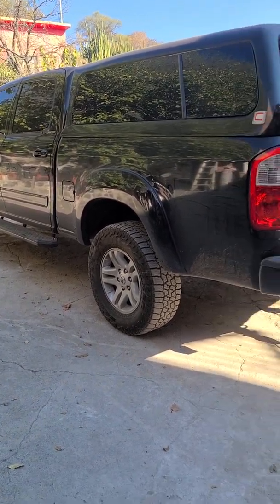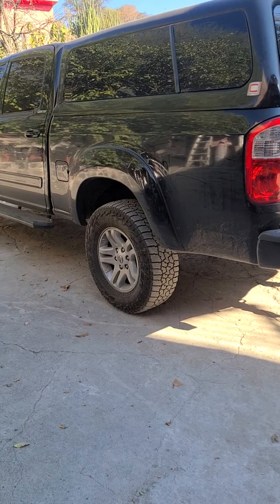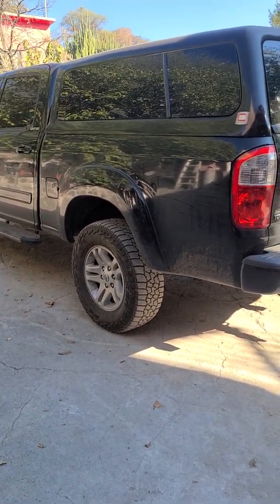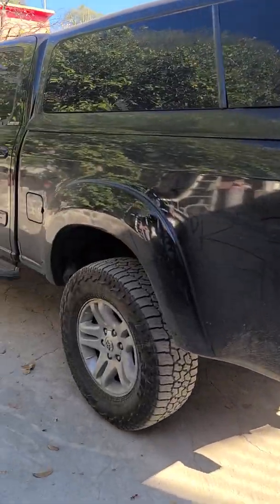But they ended up going away. That check engine light ended up clearing itself a couple hours later. I think it was after half of another new tank, so that's why I believe it was a fuel issue, but I'm not 100% sure. Other than that, though, the truck's been great.